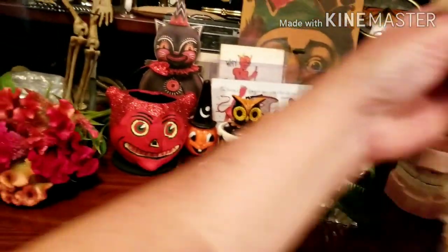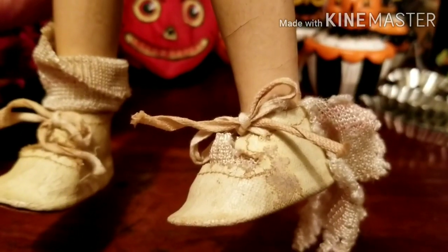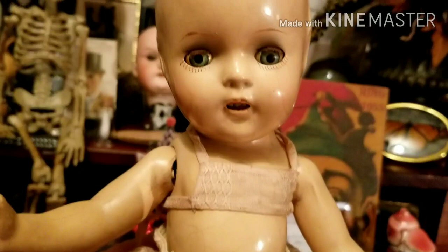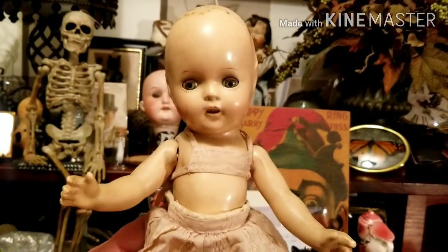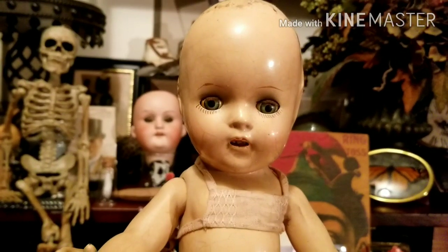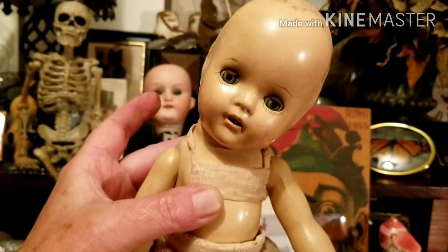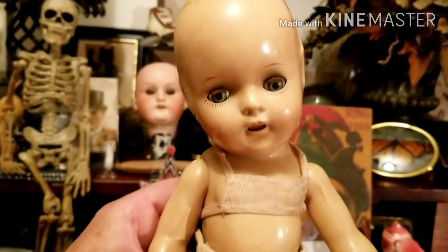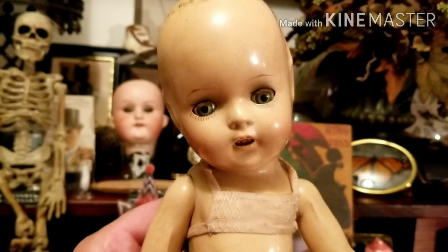is this gal right here. And she does have a ripped sock, and part of the bottom of one of her shoes is missing, and she has no hair. What happens to the hair on these dolls, I am not sure, but for some reason they always end up bald. But the thing that kind of creeped me out about this one is not necessarily her face, but I've not seen one where her head tilts. She can look at you kind of like that, or she can look at you kind of like that. I don't know. What do you think? I think it makes it creepy, just because she can tilt her head like that.